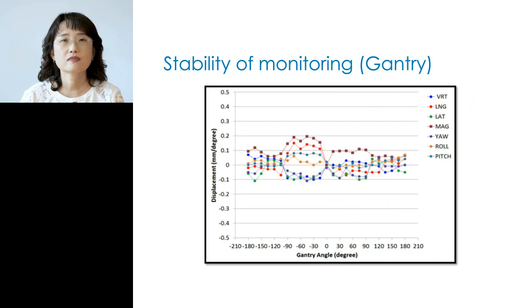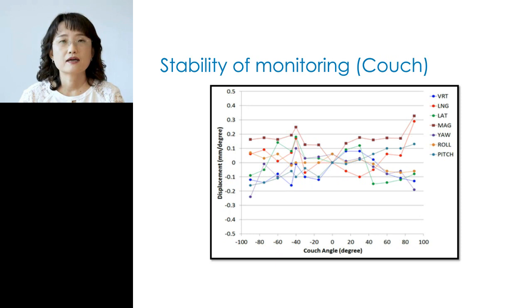As a part of commissioning or annual QA, the signal stability per gantry rotation is recommended to be checked. Variation of delta values during the gantry rotation was within plus minus 0.2 millimeter and plus minus 0.2 degree. For the couch walk test, the surface image has been tracked from minus 90 to 90 degrees, and variation of delta values during couch rotation was plus minus 0.3 millimeter and 0.3 degrees.